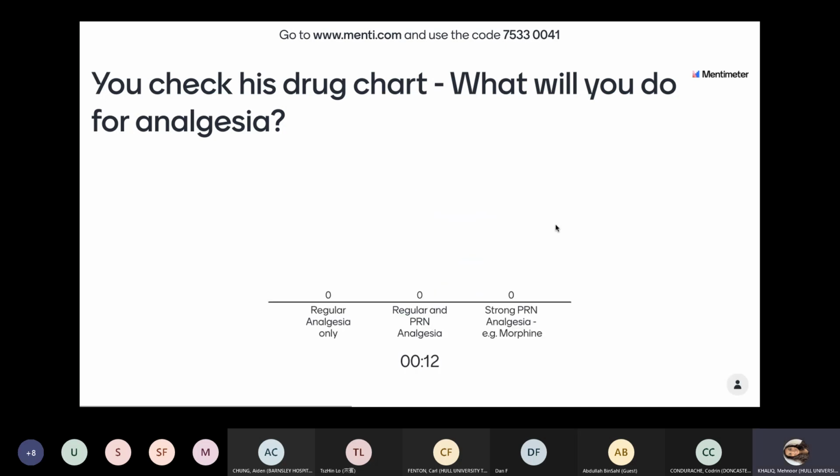So you check his drug card. What do you think is the best management plan for his analgesia? Regular analgesia only, both regular and PRN, or just strong PRN? Cool. So most of you said regular and PRN. So regular is going to give him a background amount of analgesia, and PRN is if he has any breakthrough pain. And then we can adjust our regular analgesia based on how much PRN he's having.